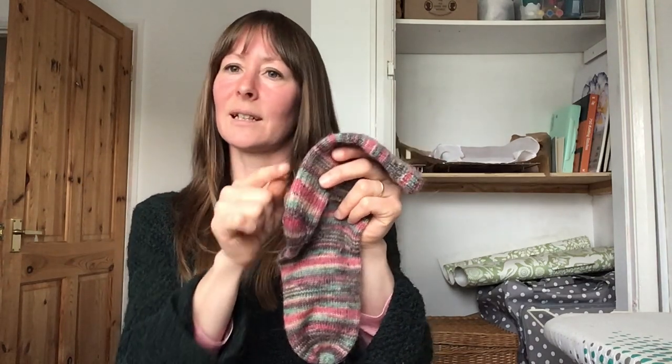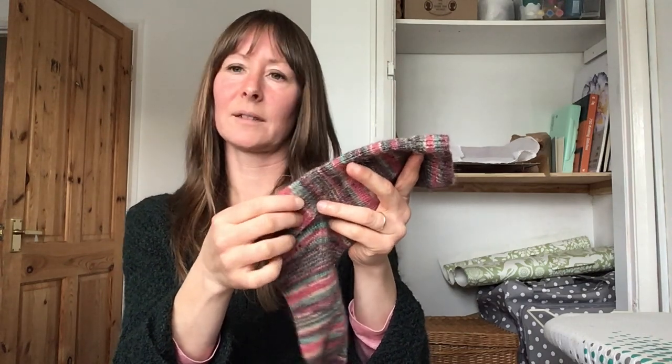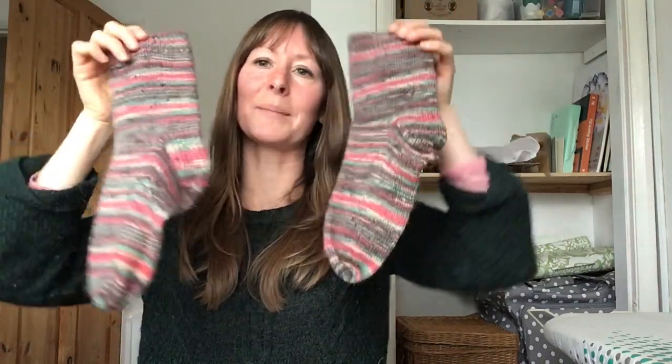I should probably do my toes in that, but actually on my socks it's usually the heel that wears through first, so it's really worth me taking that extra time to make a more reinforced heel. So they're finished. I've been wearing them a lot. I'm going to put them on in a minute because my feet are a bit chilly and I've been waiting to put them on. I just wanted to show them first. I think I've said everything I need to about those socks. Yes, I have. Okay, put those in the basket.